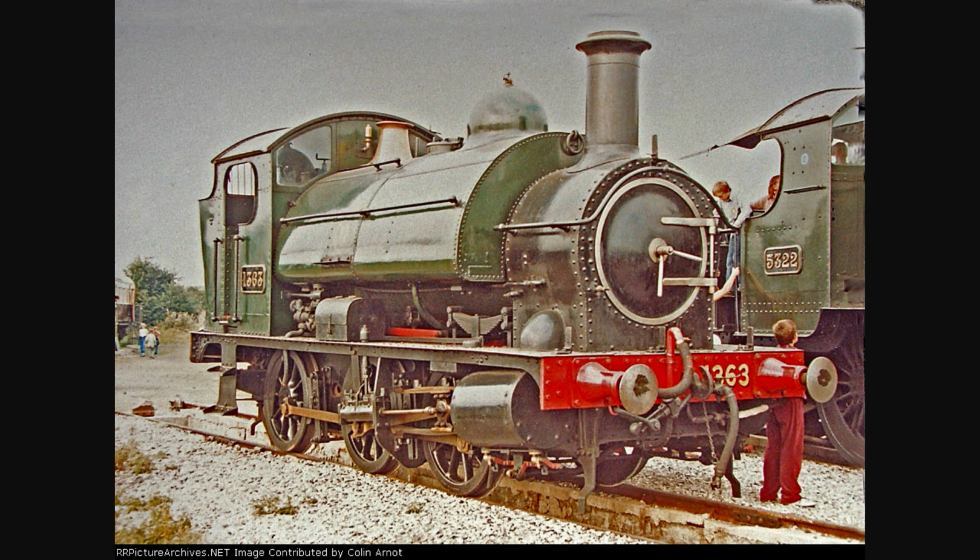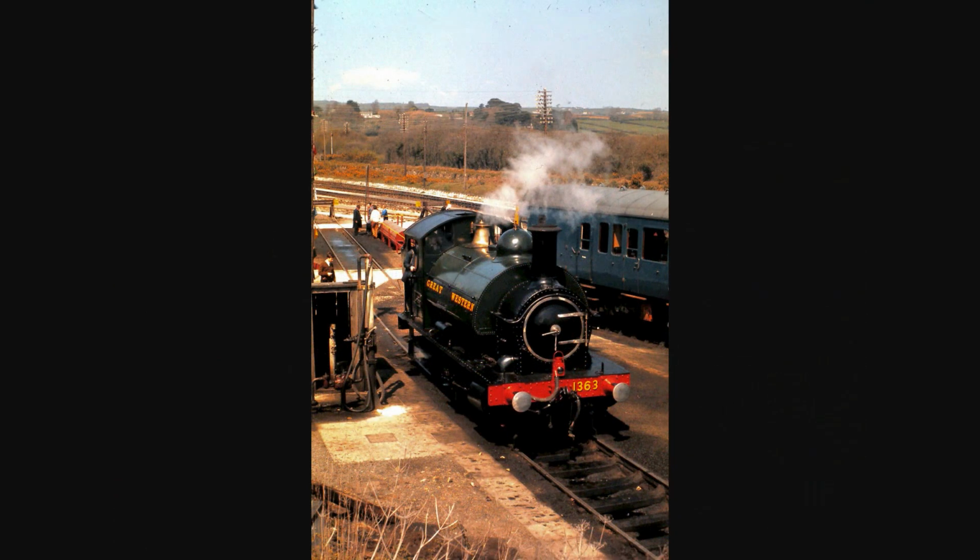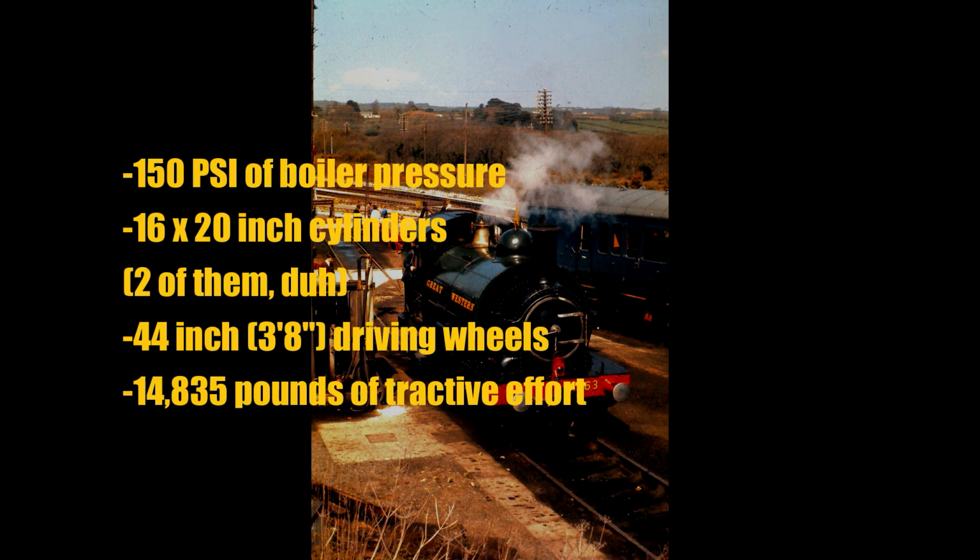The first 5 of these, all built in 1910, were saddle tanks designed by Churchward and classified as the 1361 class. In terms of tractive effort, they developed 14,835 pounds of it, thanks to their boiler pressure of 150 psi, a pair of 16 by 20 inch cylinders, and 44-inch diameter driving wheels.